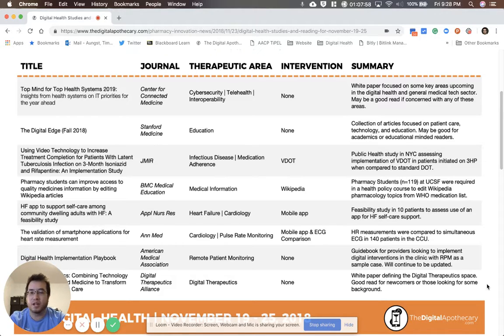Third is a heart failure app to support self-care amongst community-dwelling adults with heart failure. Now, this is a feasibility study, so nothing groundbreaking at this point. It only looked at 10 patients, and it was more or less assessing how they would use a heart failure app for self-care support. So, you have that, but take it for what you want.